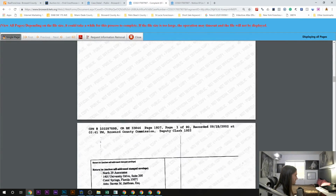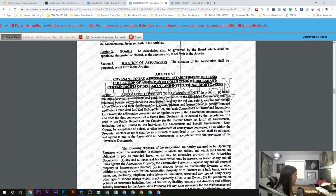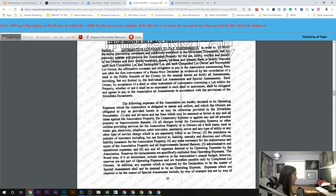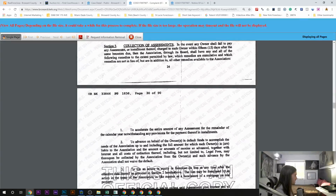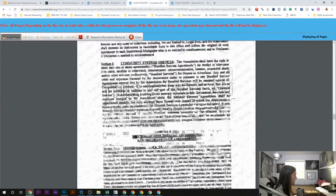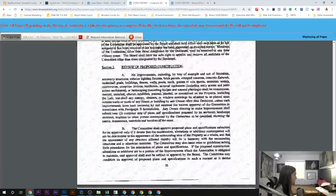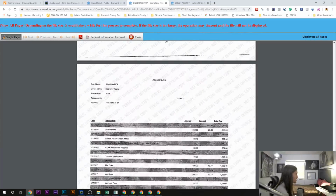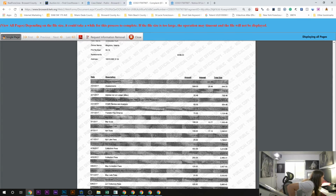So then they have to attach evidence. They're like, look, we have a declaration of covenant, and Article 6 says that they have to pay, and if they don't pay, we can initiate a suit. Let's get to the bills. So we see this property has an assessment. So this is the ledger. This is where the money is. Where there's an assessment, $644, and then it's pretty hard to see.